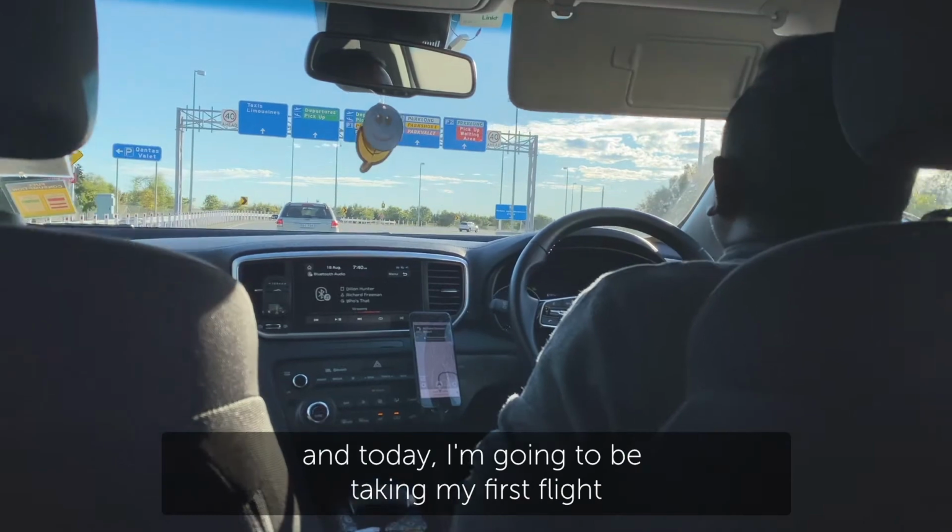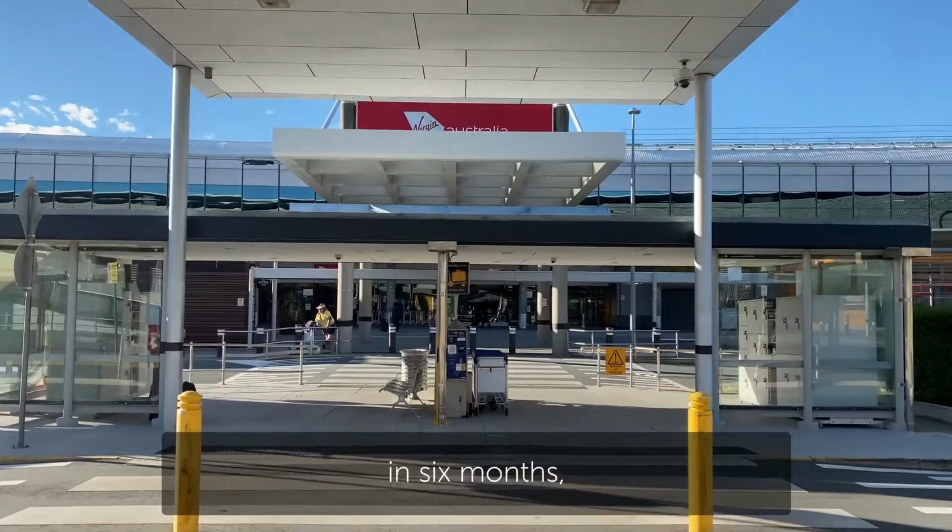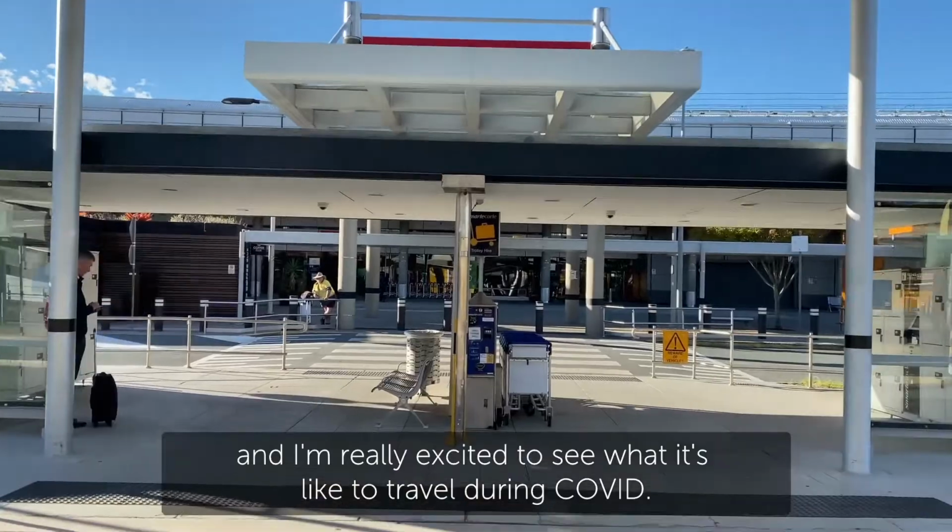And today I'm going to be taking my first flight in 6 months and I'm really excited to see what it's like to travel during COVID.